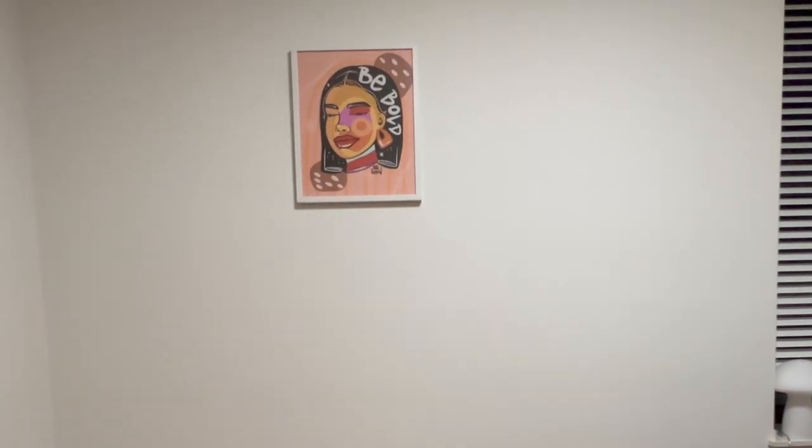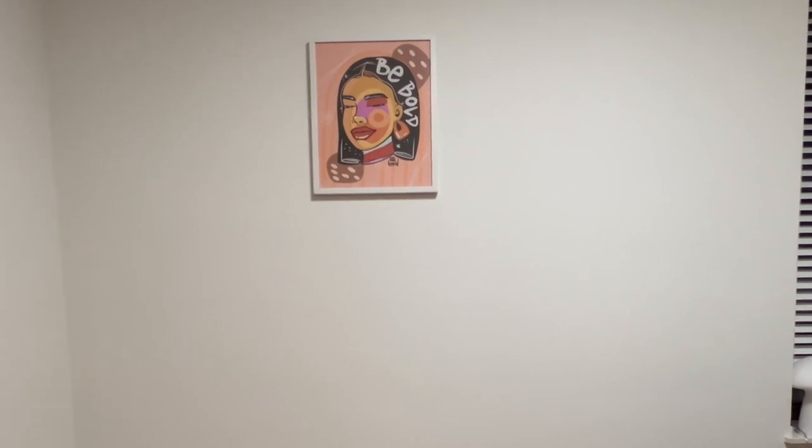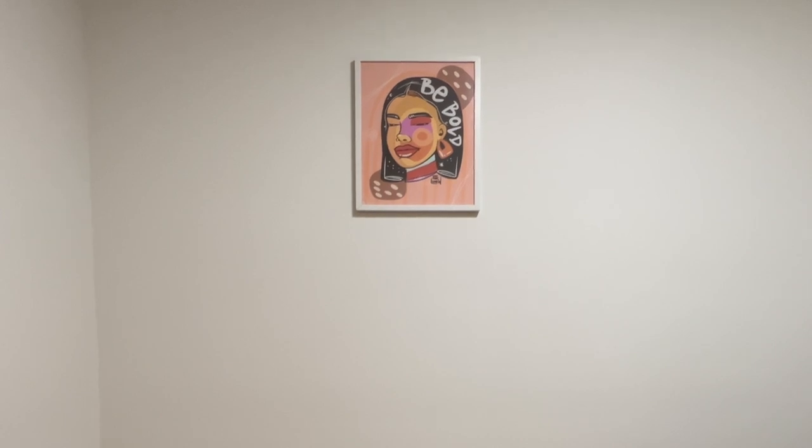I was gonna put it in the hall, but I kind of have a vision for my hall wall and the prints that I wanna get. So I decided to add these to my office wall. So yeah, this is the wall that I'm going to put these two pictures on. I think it would be really cute. I just don't know if I wanna put them beside this picture or below it.